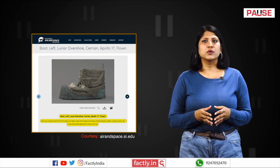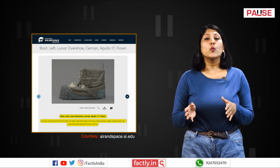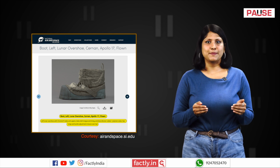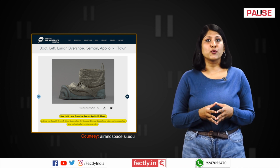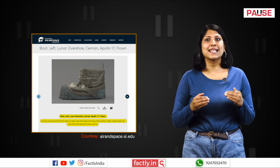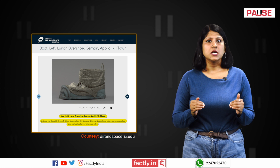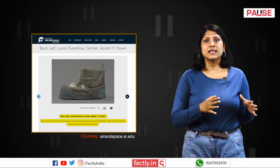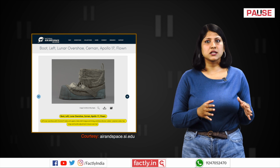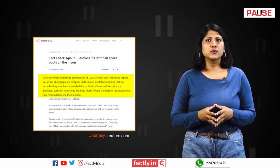The lunar boot was an overshoe that the Apollo lunar explorers slipped on over the integral pressure boot of the spacesuit. The lunar overshoes used in the Apollo 11 mission reportedly had a sole filled with lines like rungs of a ladder formed by 8 flat, straight-edged ribs. The soles of these lunar overshoes matched the boot prints left on the surface of the moon during NASA's Apollo 11 mission. Reports state that Armstrong and Aldrin's boots were left on the moon when they returned from the 1969 mission.